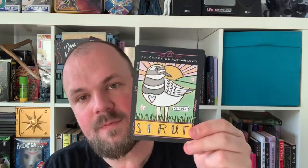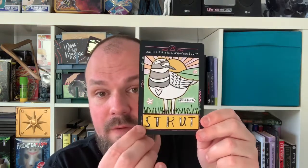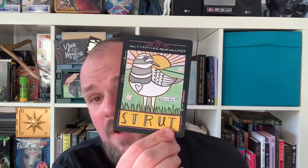So this card says strut. And then it says somewhere on the card what animal it is, if you didn't know already. So this is the killdeer, which is a prairie animal, because all of the animals and plants in this deck are found in the prairie, which I don't really have a connection to whatsoever. However, I bought the deck because of the great choice of words, and you will see more of that during the flip through. It's not going to be a silent flip through. I'm going to be taking my sweet time.